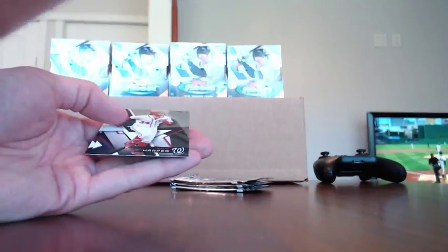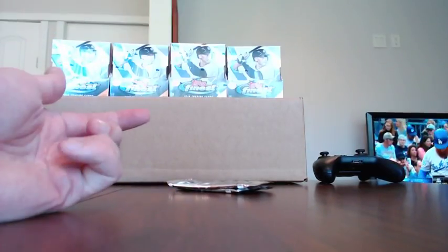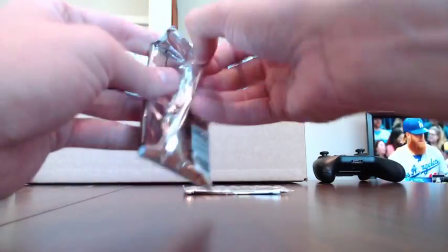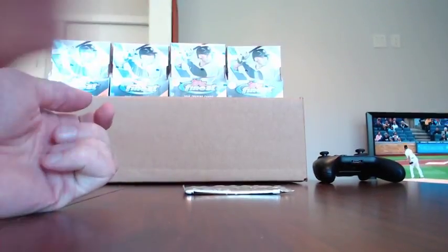Sitting red, Joey Votto. Jose Ramirez, refractor for the Indians. Lindor, Cornerstones. And last pack of box four.